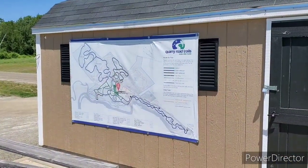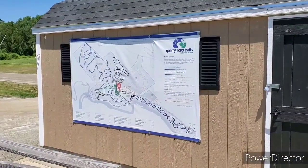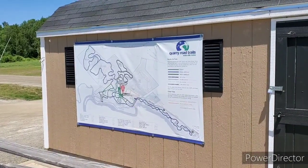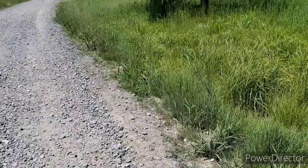There's also a pretty epic trail map up here too. If you're trying to figure out where some of the trails are, this is also available online, but you can always double check once you get here to the yurt.